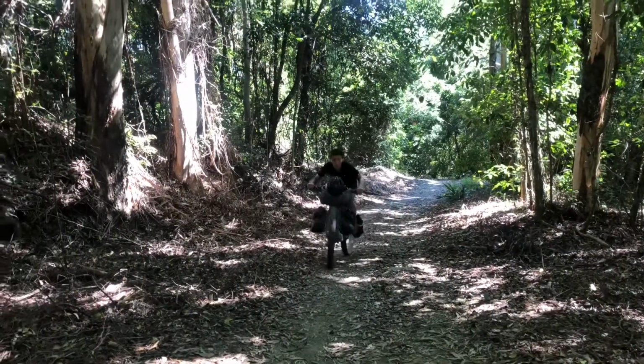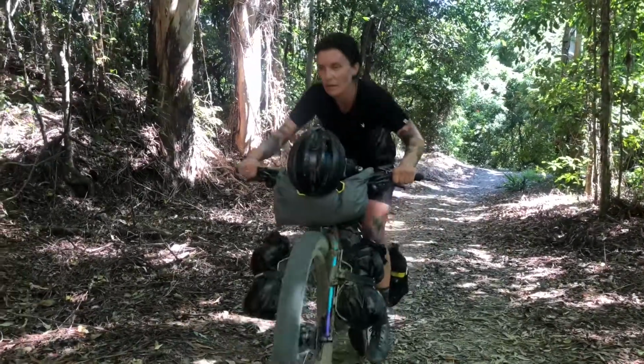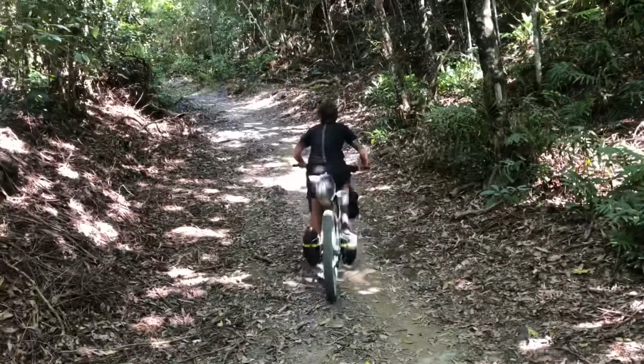Bump, bump, bump, bump, bump, bump, bump. I think I've pushed not even a kilometre yet. Can't tell how steep it is, obviously. No.